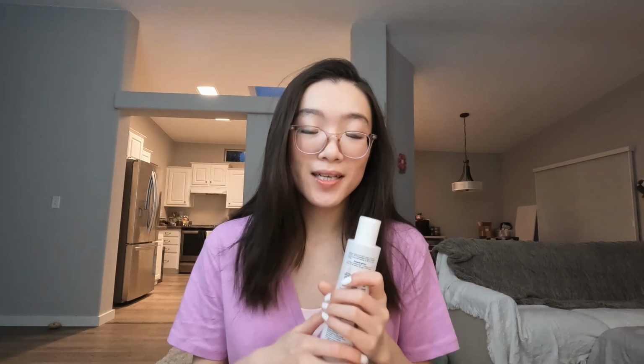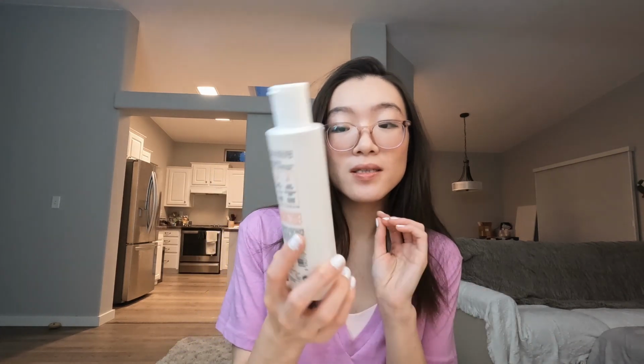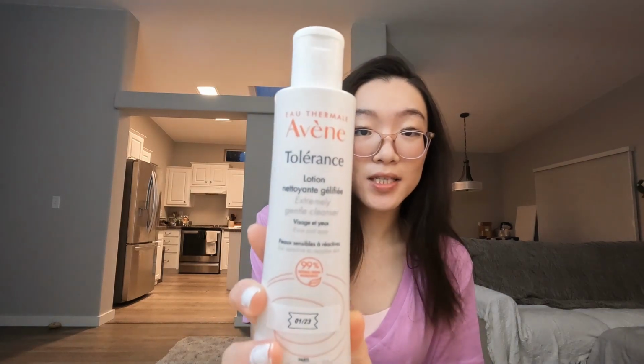Okay, so the second one is a Avène Tolerance lotion. This one is an extremely gentle cleanser. After, say, my appointment when I had the microneedling, I need something extremely gentle to cleanse my face, and this is it. You pour it onto a cleansing pad, and then you wipe it on your face to clean any debris when your skin is extremely sensitive and cannot take any active ingredients.